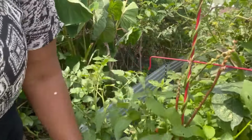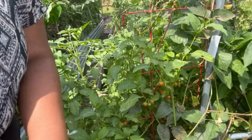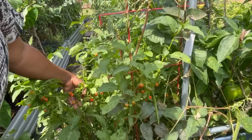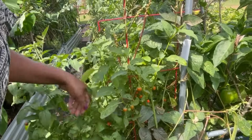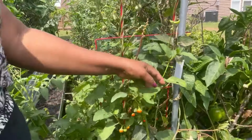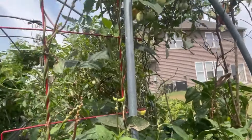So this is that one, our local mkpuru ofe. You see, it's fruiting. Some of the fruits have turned red, and those are the ones I'm going to preserve. And then this one, as you can see here, is the akede.